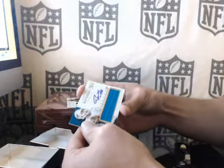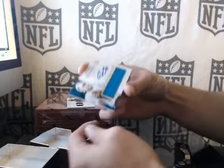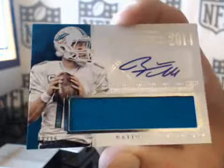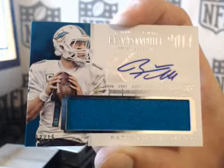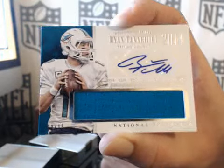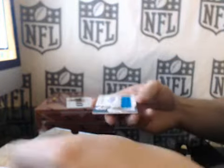For the Dolphins, Ryan Tannehill, 3 of 15. There's another timeline. Nice jersey on that one. Man, that looks like it's coming up blue. That thing is not blue. It is turquoise. Does that thing look really blue to y'all? 3 of 15, Ryan Tannehill.